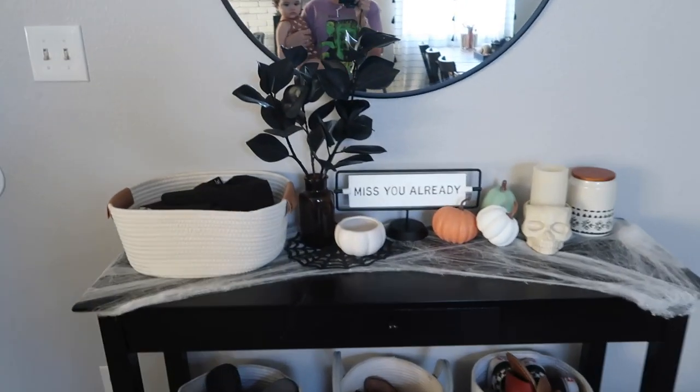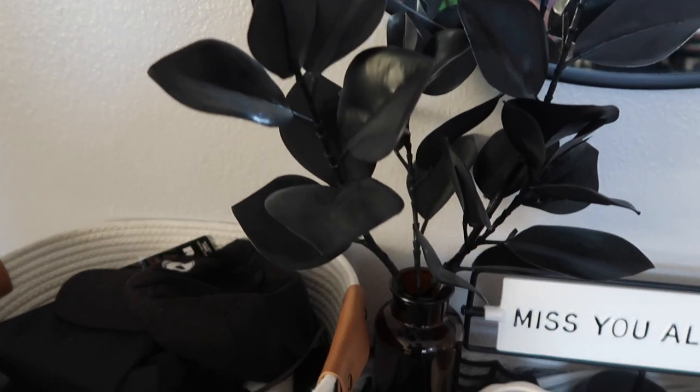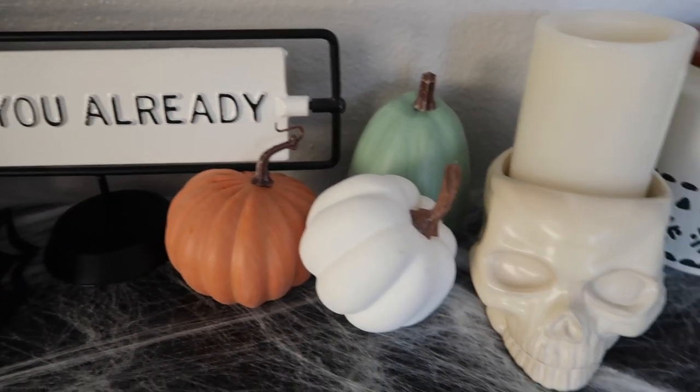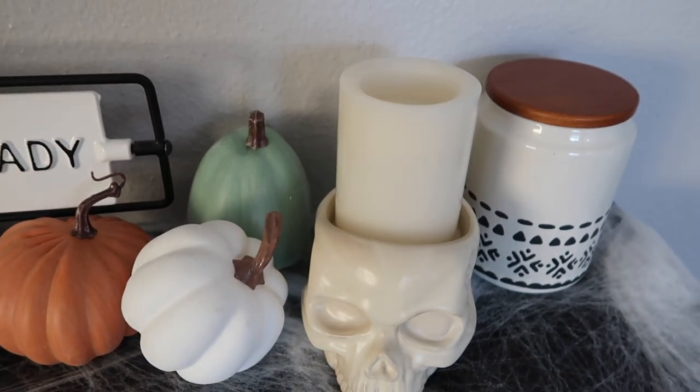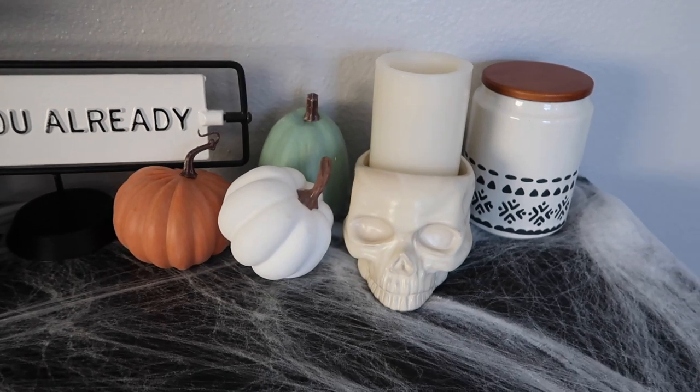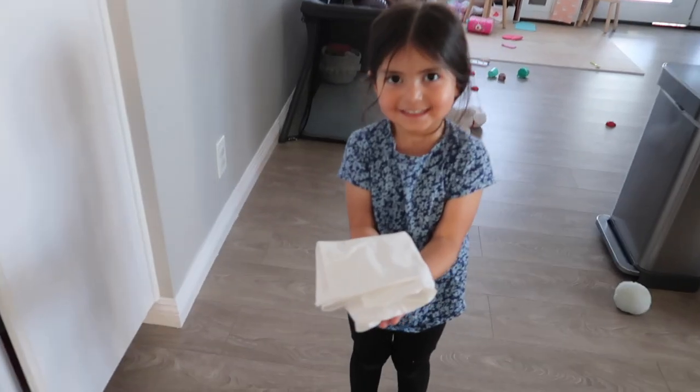This is our entryway table, so just added that black plant, the little pumpkin dish. I'll probably just throw our car keys in here and stuff. And then some more pumpkins, the skull with the candle. I need to buy some batteries, that way I can have it running because it goes off a timer, I believe. Then what did you do in the playroom, Rory?